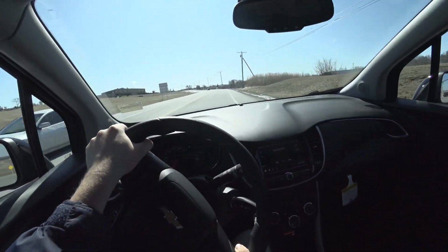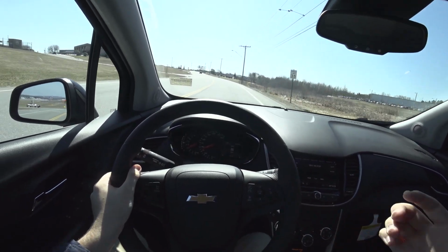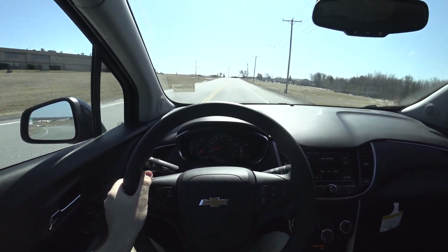This is perfect for someone who wants something that drives like a car, but needs higher ground clearance. That's where this slots in. Very, very nicely.